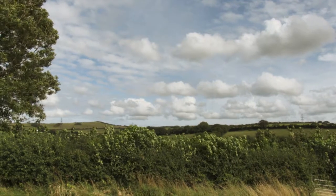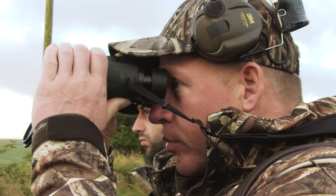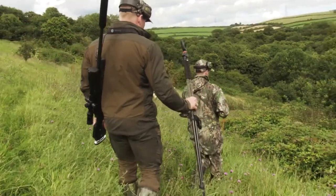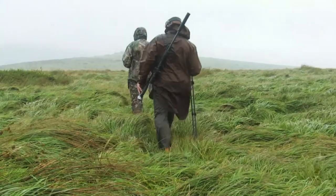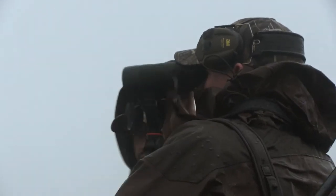The Great British Summer is the perfect time to stalk through the picturesque valleys of Cornwall with Chris Gale in search of roebucks. However, there's one thing for which the weather in Britain is known the world over: its unpredictable nature. Sunshine one minute, driving wind and rain the next, stalking here has so far proven challenging.